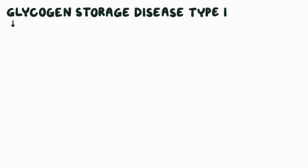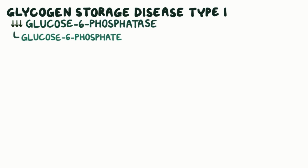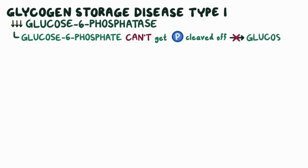Now, with glycogen storage disease type 1, there's not enough glucose-6-phosphatase, so glucose-6-phosphate can't get that phosphate molecule cleaved off and become glucose, so it can't leave liver cells for fasting energy. But liver cells have plenty of biochemical pathways all working hard at the same time, so glucose-6-phosphate can be used to make something else instead.